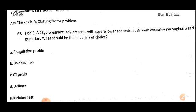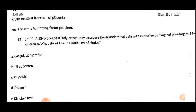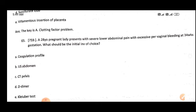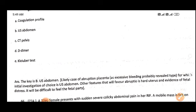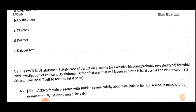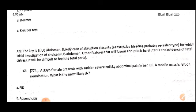Now, a 28-year-old lady presents with severe lower abdominal pain with excessive vaginal bleeding, 34 weeks gestation. What should be the initial investigation of choice? Excessive vaginal bleeding, so go for USG abdomen. Likely the case of abruptio placentae, as excessive bleeding, probably revealed type, of which the initial investigation of choice is USG abdomen. Other features that will favor abruption are hard uterus and evidence of fetal distress. It will be difficult to feel the fetal parts. Okay.